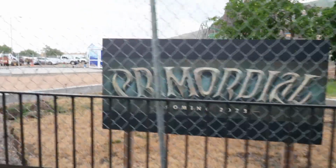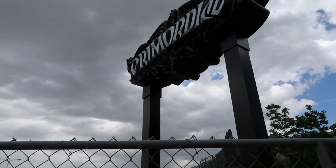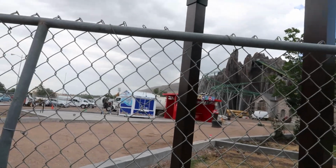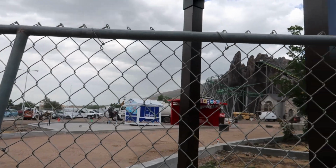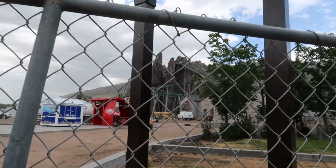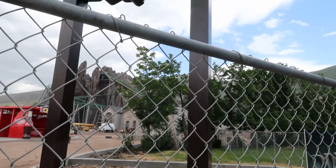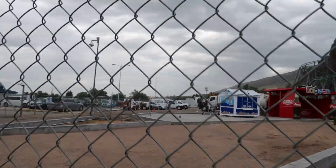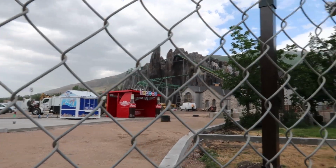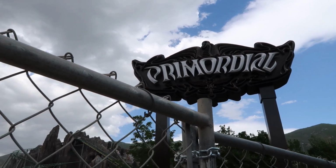So we are going to check out Primordial over here, but it looks like there's a ton of new stuff coming this way. Oh, look at that sign. This is my first time seeing it. That's so cool. And what a view. So I knew they were going to start building these Dippin' Dots and Coke stands, which look really good, honestly. But Primordial, oh, look at all that rock work. It's so cool. I don't know if they're going to be done anytime soon. It feels so close, but so far at the same time. And that's kind of how I feel about this whole thing. But that sign is so cool. I haven't seen that yet.